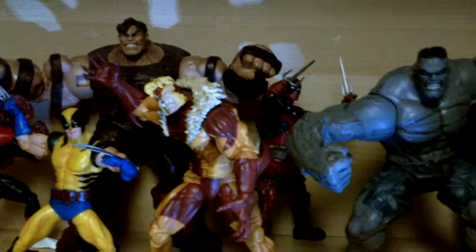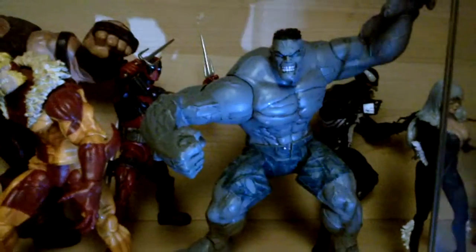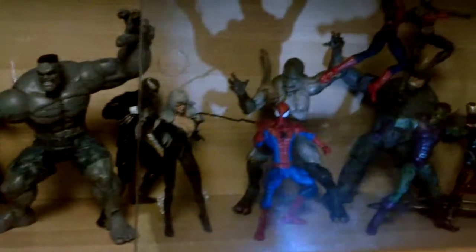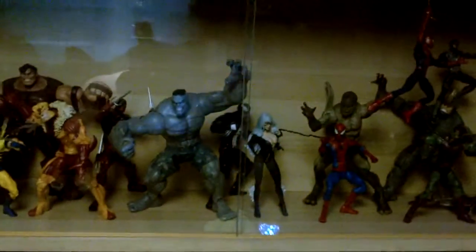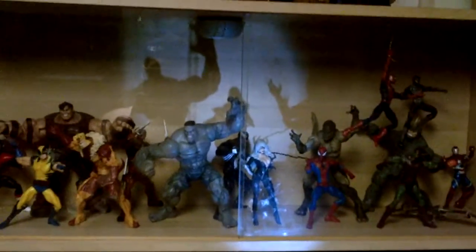I'm really trying to get every Marvel Select action figure they came out with. I'm trying to get all of them. I guess in due time. It's coming along. Yeah, this is my collection of Marvel Select.